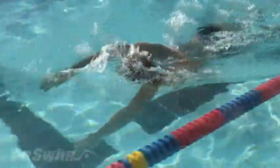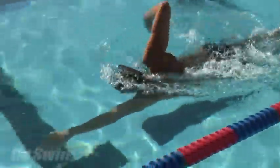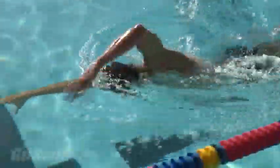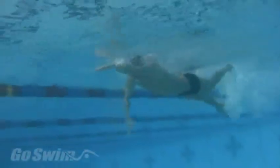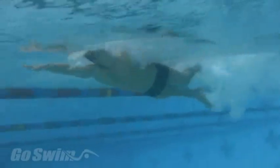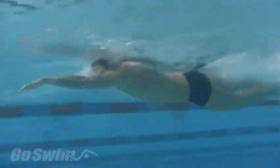Let's watch it again from another angle. The breath starts here, and the breath is connected to the hands. From underwater, you can see that the breath does nothing to upset Roland's horizontal balance. Even when Roland breathes, you could run a straight line from his fingertips to his toes.